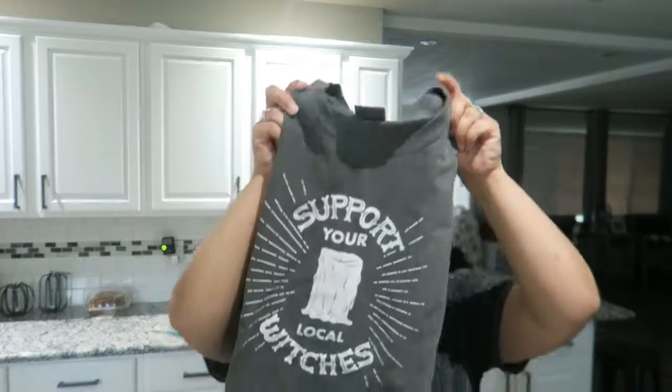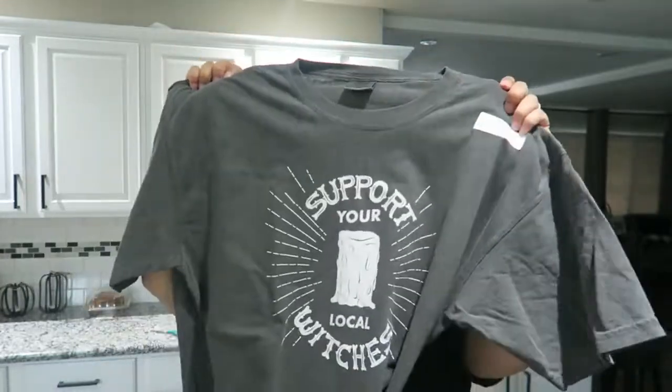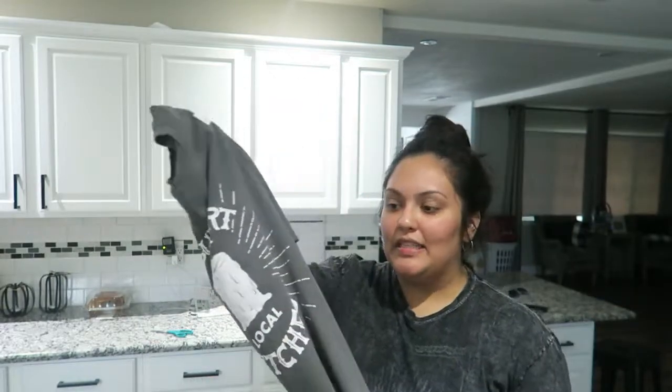Okay, and then I also ordered some shirts from Etsy, and I got my first one, and this one says support your local witches, and I will leave her Etsy shop name down here. And it's so cute. I get them super oversized, you guys, because I like to wear them with biker shorts, and I've gained a little bit of weight, so you know. But yeah, super cute, and it's like a washed out gray color.